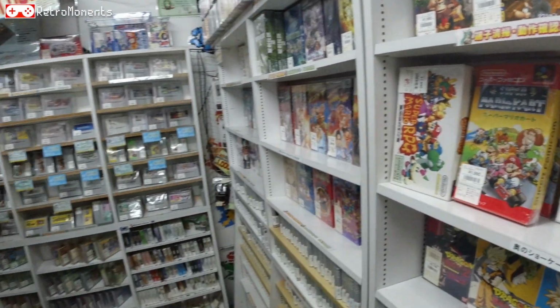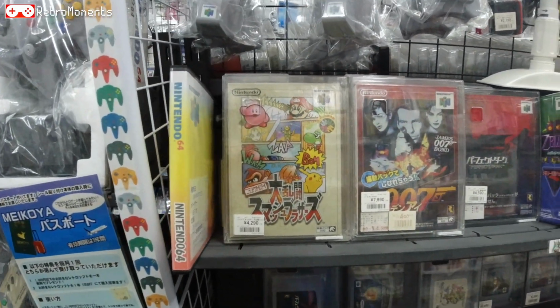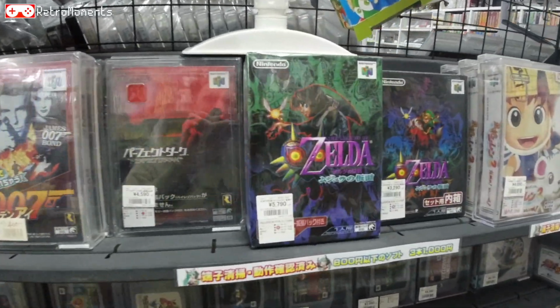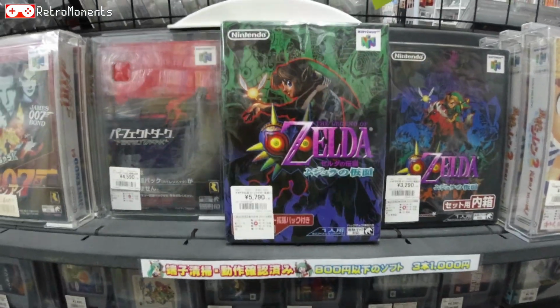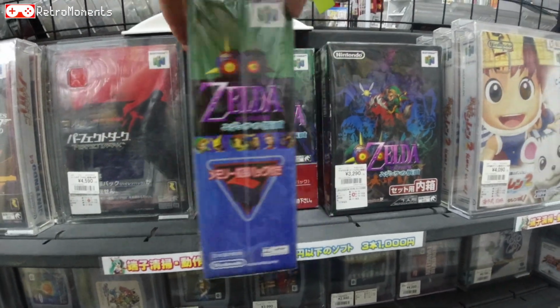And we get into some boxed games now. We got N64 boxed games, or complete games, I guess. Zelda Majora's Mask here, the big box with the expansion pack included. That's pretty cool artwork on that.